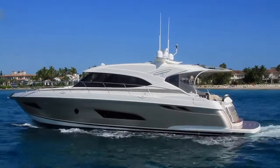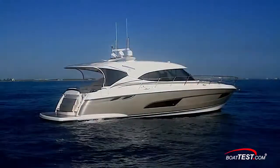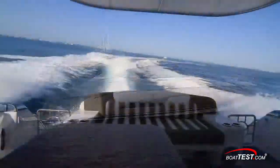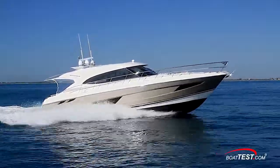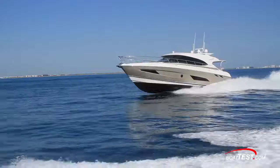Hi, I'm Steve for BoatTest.com, and today we're going to conduct a features inspection and full sea trial of a beautiful cruising yacht from Riviera, the 5400 Sport Yacht. She's the second largest of the 4-boat series that combines customer feedback and a long history of quality and workmanship into a single cruiser with a 2 or 3 stateroom layout. Let's start by looking at her features.